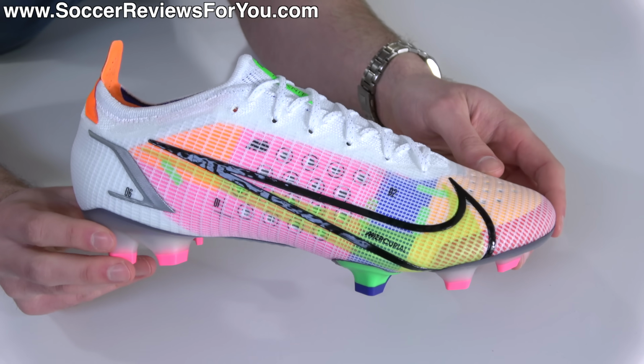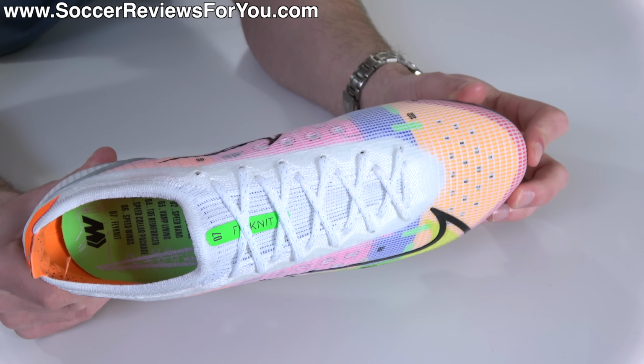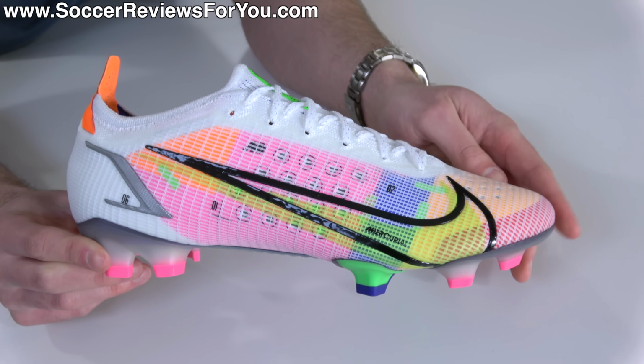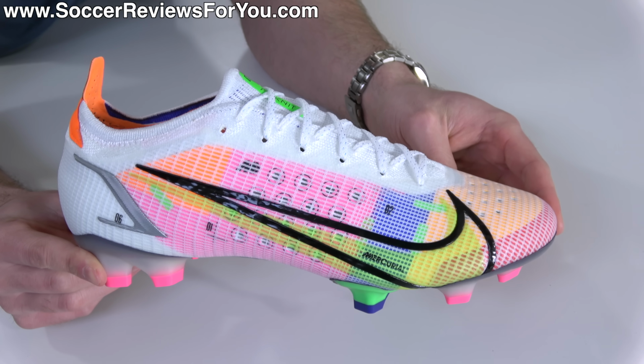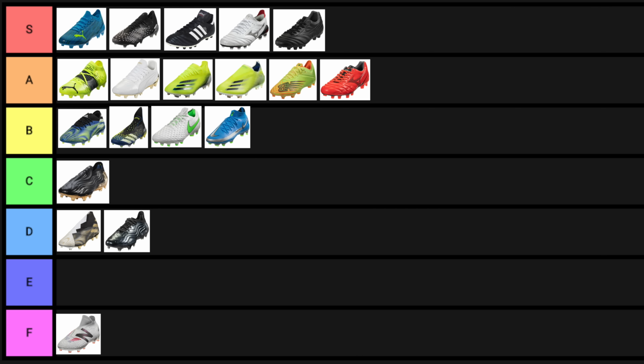I would like to bump this down from the previous generation, but I still think it does everything so well, and nothing does feel like a Mercurial, so you truly have no alternative. This for me is an S tier football boot.